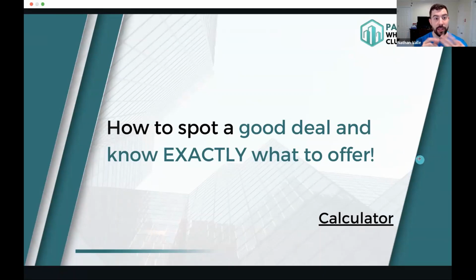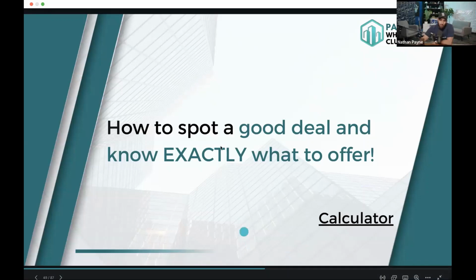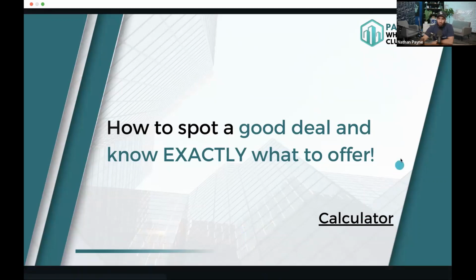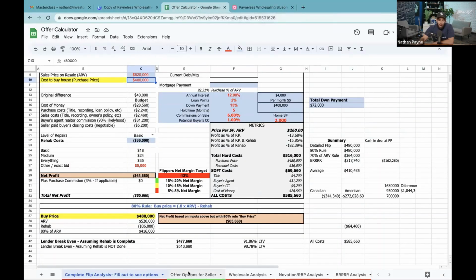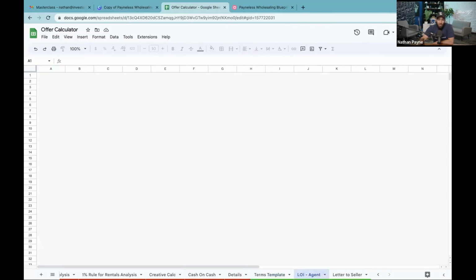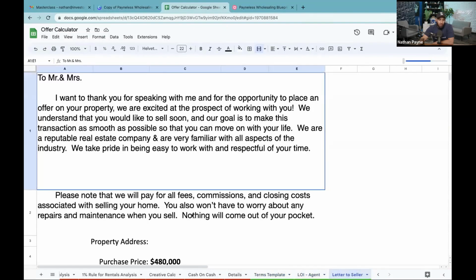And man, I don't even think you showed the part where it puts together a letter of intent and everything. You don't even have to write it up. No, I didn't show that, but I'll go over that super quick. So give me a second. When you're making offers to agents, this thing will even put the math, like your offer, into a letter of intent, where it will show you the terms of your creative deal. It'll make a letter of intent for an agent that you can send off, or to a seller.